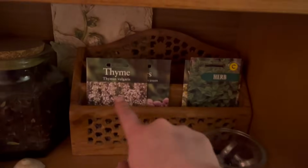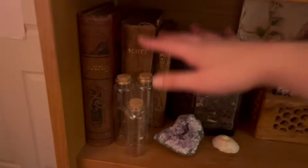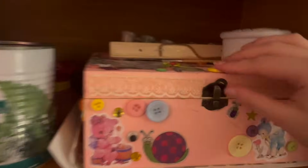I've got some seeds here, hibiscus, some books, amethyst. This is random stuff on here. These are some crayons. This is my sticker box. I use it a lot when I'm pen paling. My pin badge jar. These ones are so messy. I've just stuffed it with jars and herbs and shea butter.